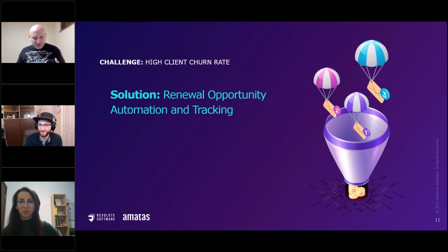That's why with Salesforce, this process is now very smooth, and we have increased our renewal rate. Since we implemented Salesforce, I don't think we have a single lost contract. Wow. Which is a very good testament of how we managed to deal with that.